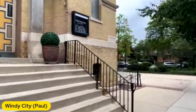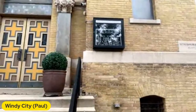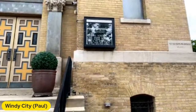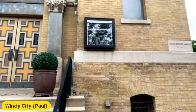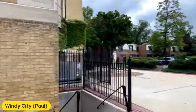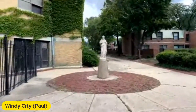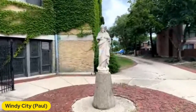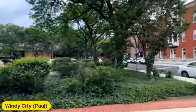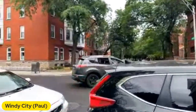Yes, so it's Notre Dame de Chicago, Our Lady of Holy Chicago. But again, I think that there is some religious artifact that people will come here to see. Here you've got just a representation of Jesus Christ.